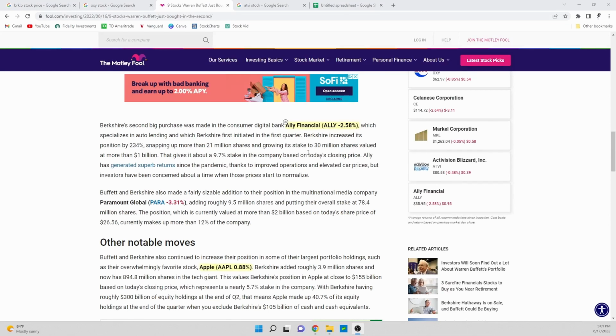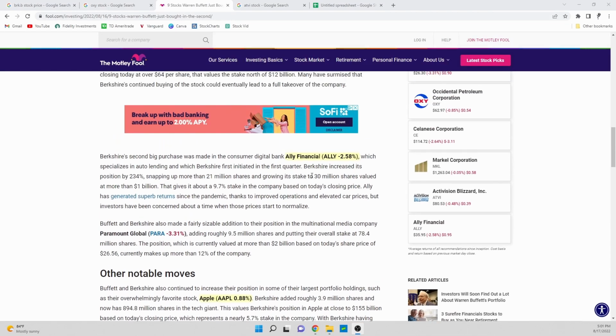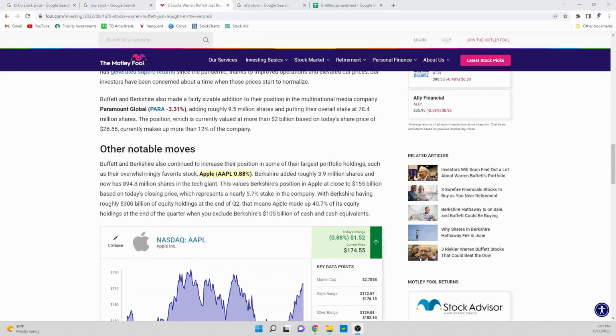Ally Financial, that's a very interesting one. He does like to purchase a lot of banks. And Ally is kind of weird in the sense that they do a lot of lending. In my opinion, with interest rates increasing, it's kind of a weird add because a lot of people have already refinanced a lot of their homes, car loans, anything like that. So I wouldn't really expect a buy like this, but it's interesting to see Warren Buffett buying into a stock like that.